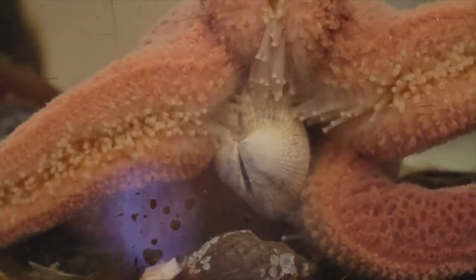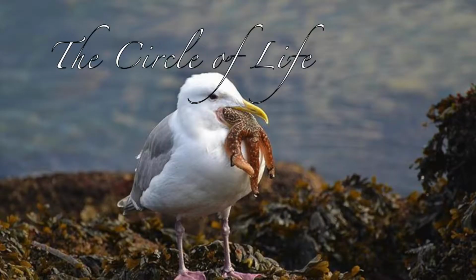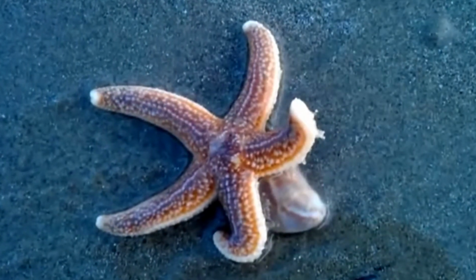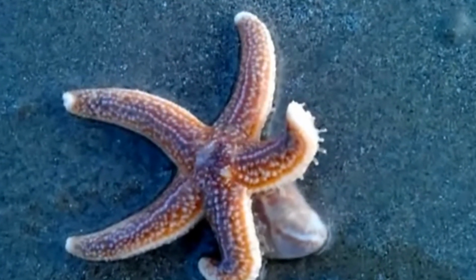They are carnivores normally, eating barnacles, snails, sea urchins, clams, and mussels. Their predators include seagulls, crabs, fish, sea turtles, otters, and even other sea stars. They move using their hundreds of small tube feet like the sea star is doing here.